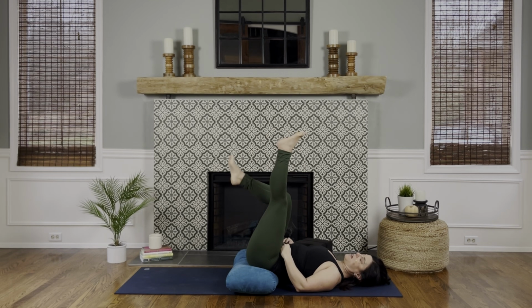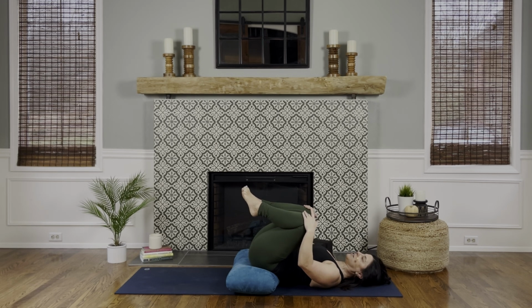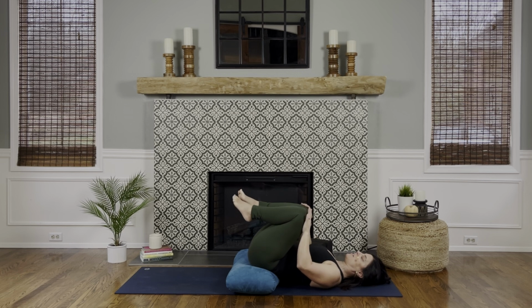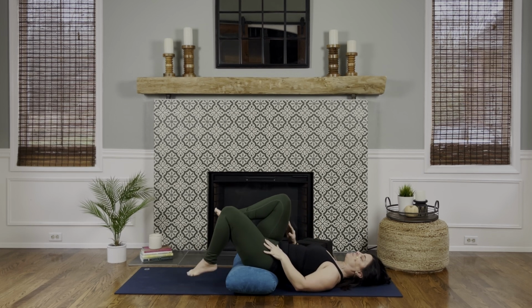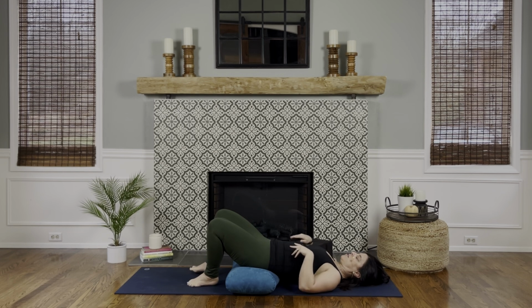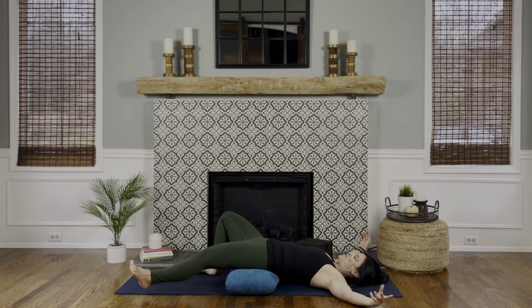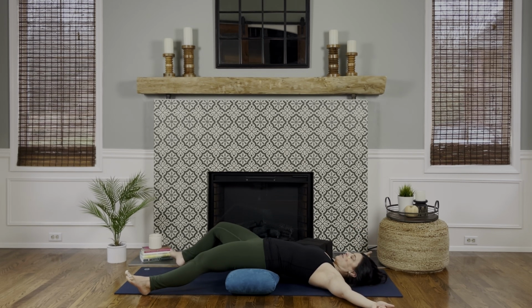Let's bend the knees. Bring the knees into the chest just to give a nice little squeeze. It might feel really good. And the lower back, feel free to rock side to side too if that works for you. And then place one foot down at a time onto the mat or to the bed. I want you to create a starfish in your body. So extending the legs nice and long and out, arms out, nice and long and out, and just soften here.